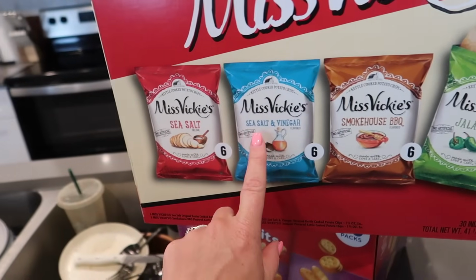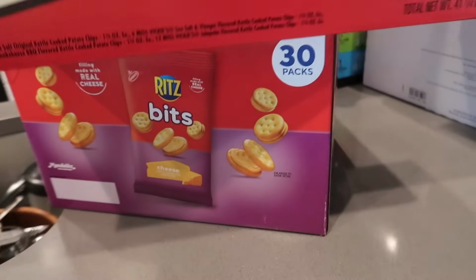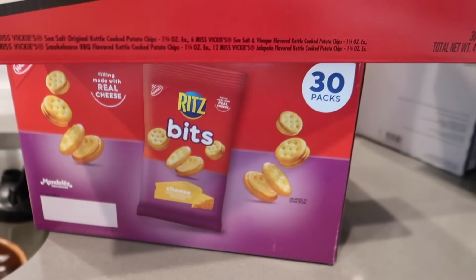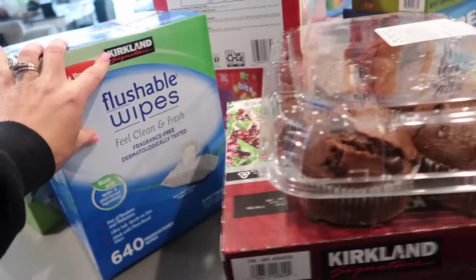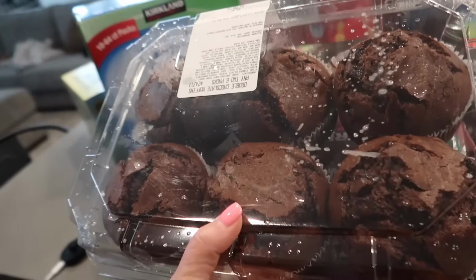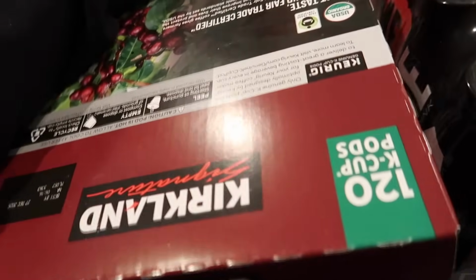Miss Vickie's chips that have sea salt and vinegar, barbecue, and jalapeno, and then some of these Ritz Bits snack packs, flushable wipes, chocolate muffins. Got some, oh my gosh, I didn't realize how many were in here.